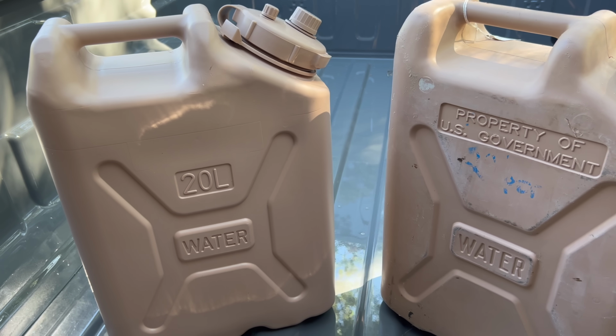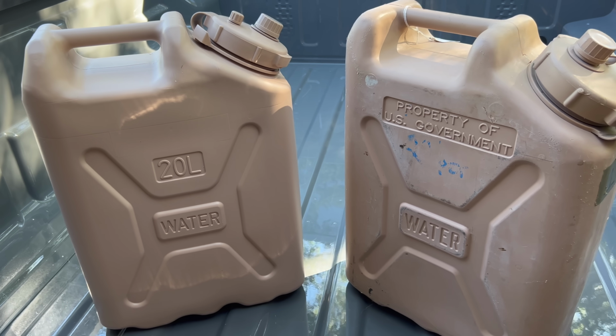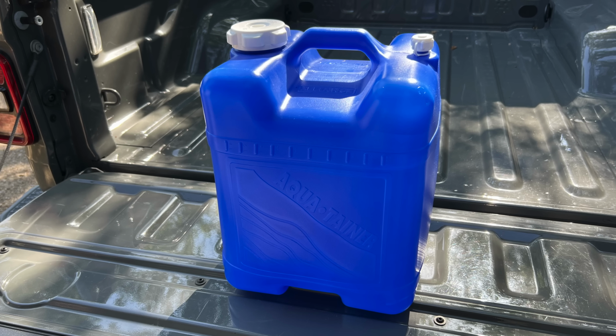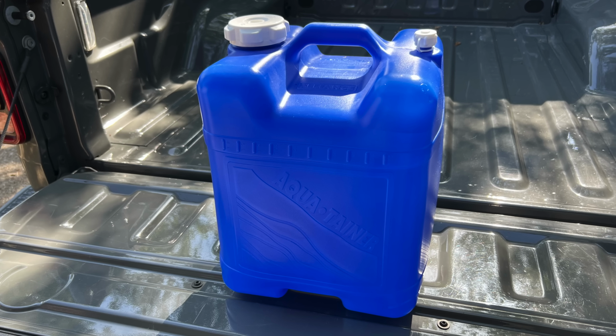Portable water containers are a much better option, although picking up several good ones can get pretty expensive. Aquatainers are probably the most cost-effective. They're usually less than 20 bucks if you pick them up locally, and they also include a spigot, which is something that a lot of other containers don't. You usually have to buy it separately.